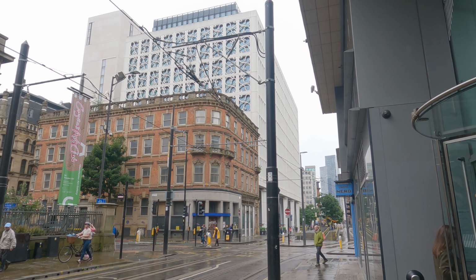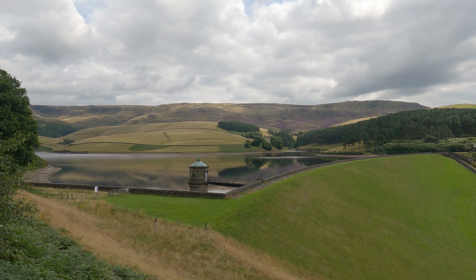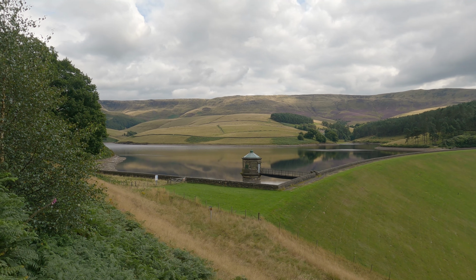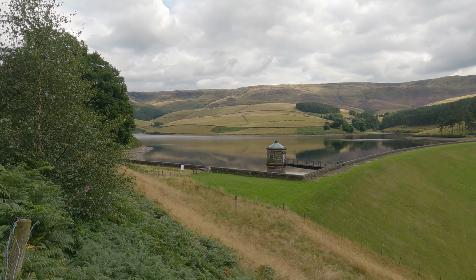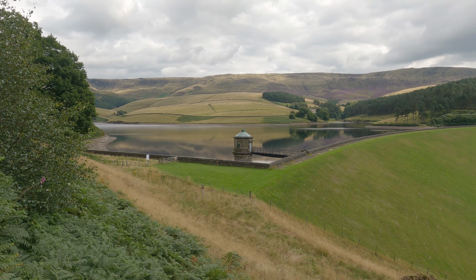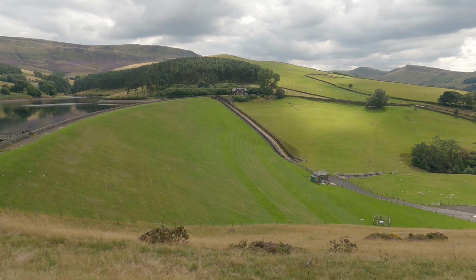So here we are, the lake. Well, it's actually a reservoir. It's really gorgeous. You can see the heather on the hillside over there. Really gorgeous. So Stockport's need of water made them create this in 1901. Still working beautifully.